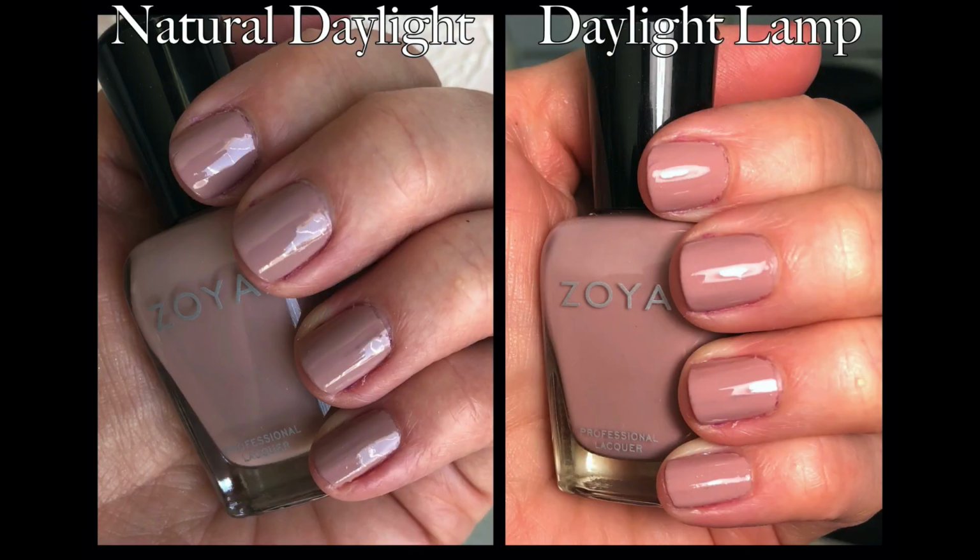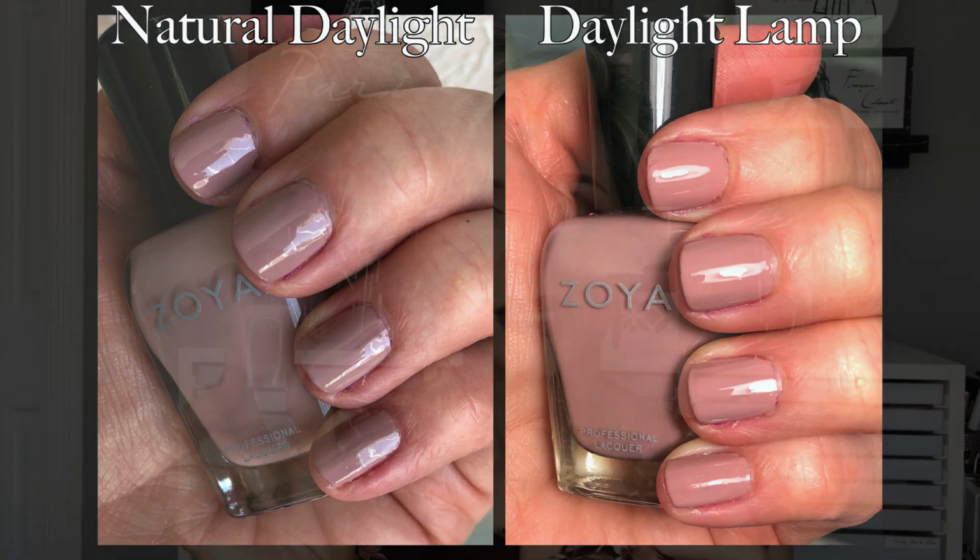There are a couple in my spring summer collection that I do still wear year round. But in addition, I love this shade. It's called Roux, and it is a kind of creamy taupey pink color. And as you'll see in the swatch, there's a little bit of some pink, a little bit of brown. It's just a little more muted and taupey than my favorites in the summer collection, but a beautiful nude neutral shade.